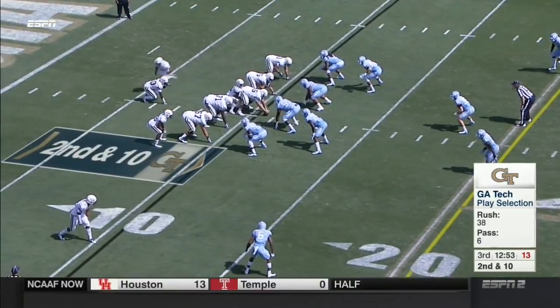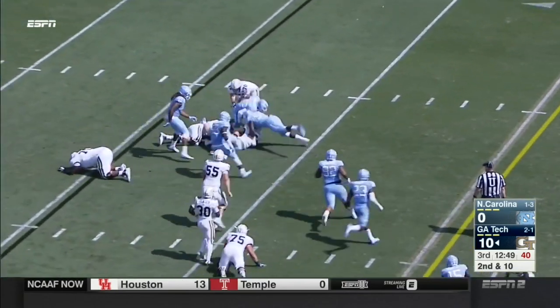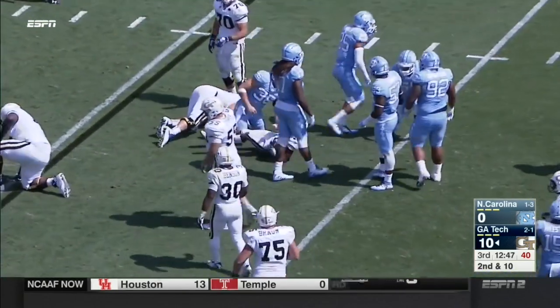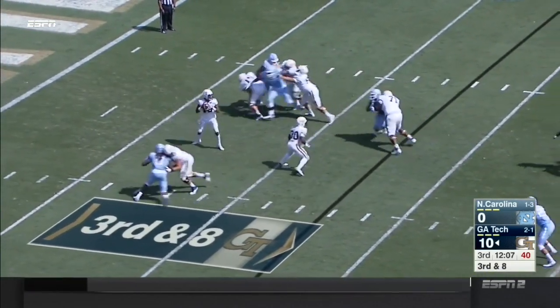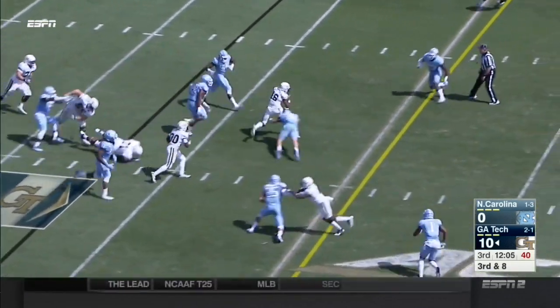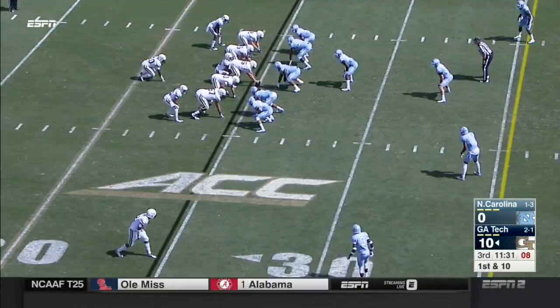Center here as the second half begins. We'll see if the assembly line speeds up for Carolina, whose defense played long drives, and this may be one of them. Let's see. Taquan Marshall, first-year starting quarterback, tucks it and runs. Marshall veers across the 20.